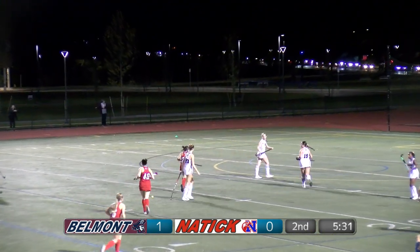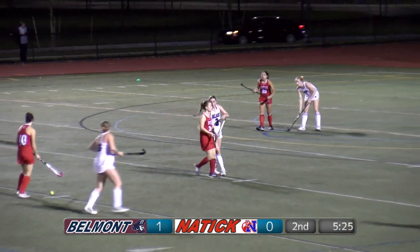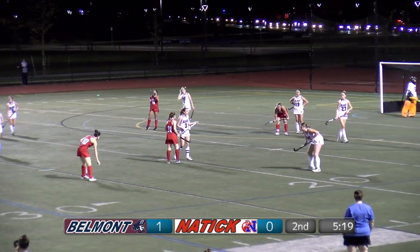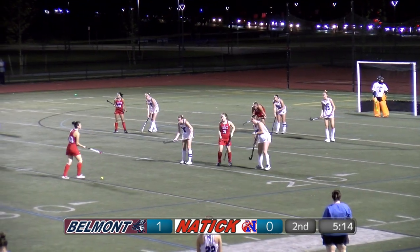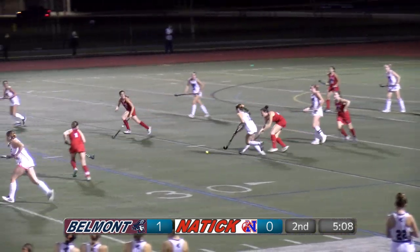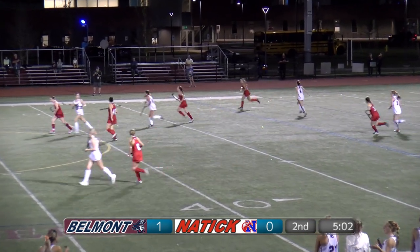They're going to call that obstruction. Red ball. She got that ball cleanly. It would have been okay, but took her stick out in the process. Natick's on the move right now. Good job, Nora. That's a foot. It's going to be a Belmont ball there.